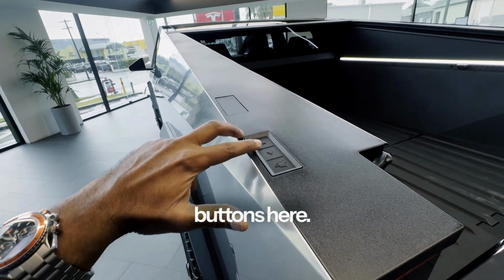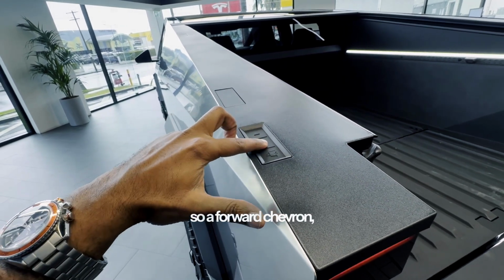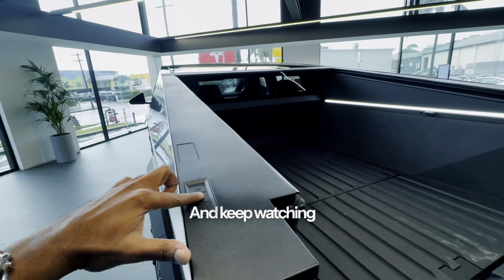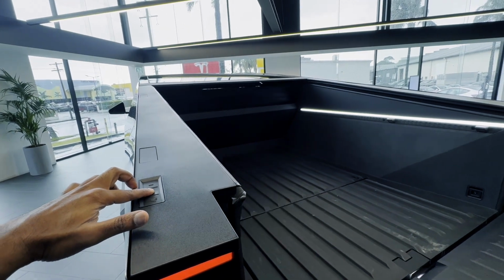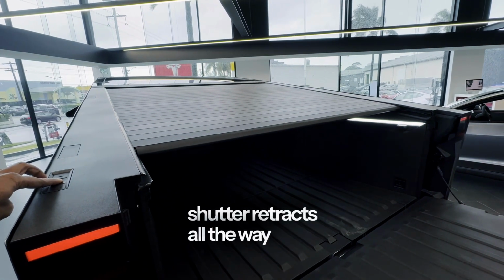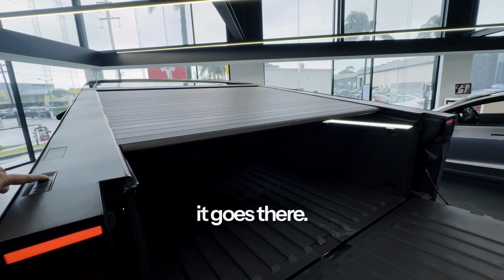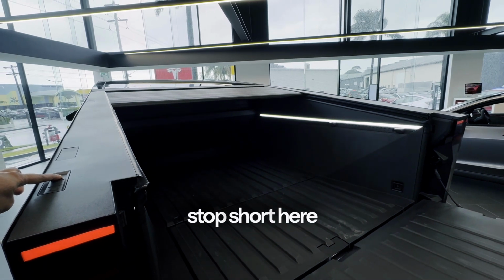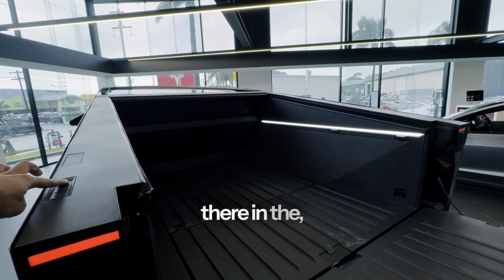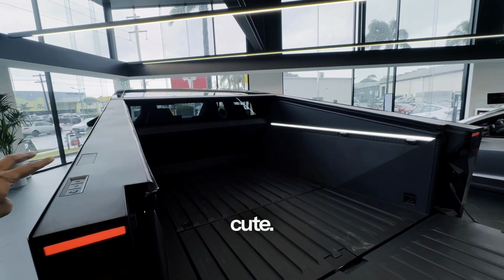Now there are a few buttons here. There is a forward arrow pointing button, a backward arrow pointing button, so a forward chevron, a backward chevron, another latch button. And this is very interesting. So I'm going to press this button and keep watching what happens to the bed. Look, keep watching, keep watching. There we go. We can actually see that the shutter retracts all the way back. And it has a soft little close there. And when you press the other button, the forward chevron, it goes there. You can actually stop short here and have it partially covered like so, so that the rear passengers won't be able to see what's there in the box. Or you can keep pressing and it'll retract like a shutter door and go all the way down. That is pretty cute.